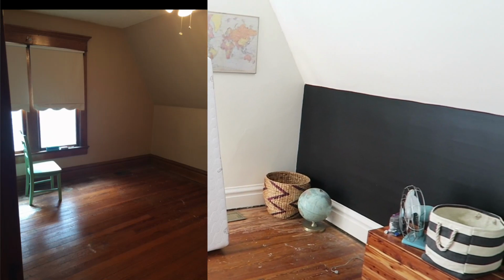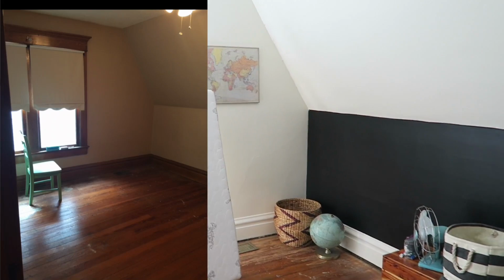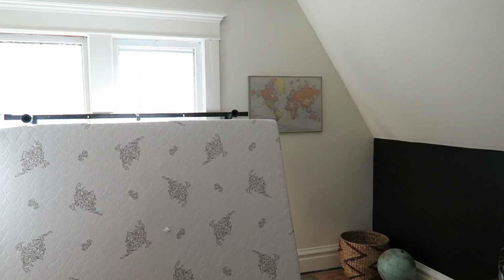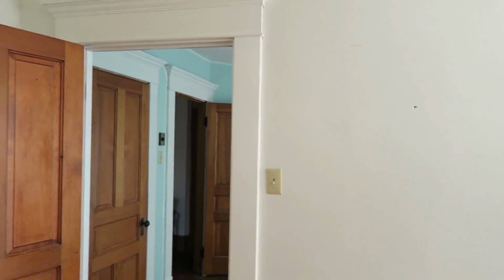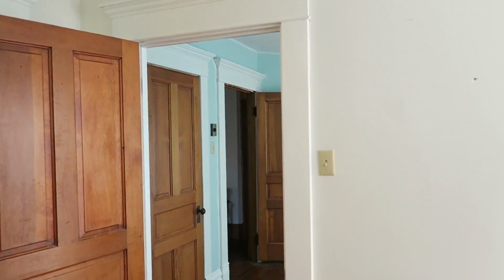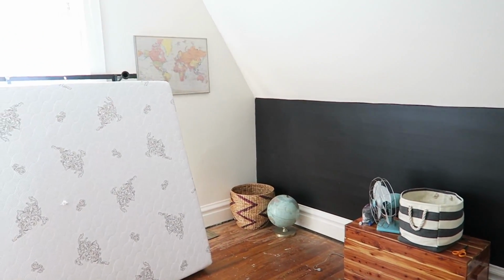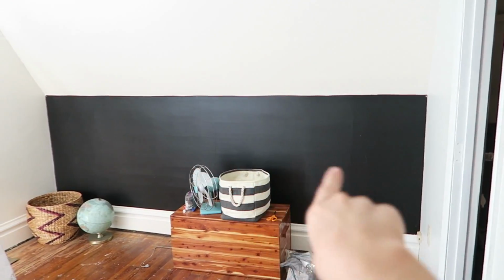It used to be, I think, brown walls in here and then wood trim. It was just very dark. And so now everything has white trim, and the walls are painted in a color called Swiss Coffee, which is just barely off-white. I'll show you from this side. And I really like that, especially in kids' rooms. All of my Pinterest boards and everything are all white rooms. I really like that look of white walls and pops of color. And then this is a chalkboard wall here.